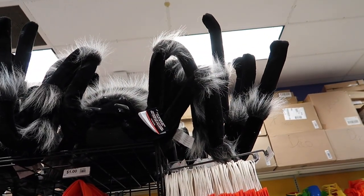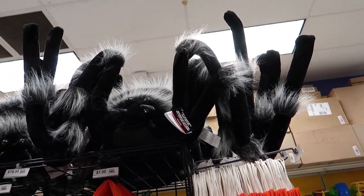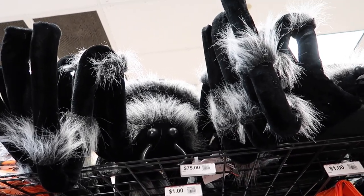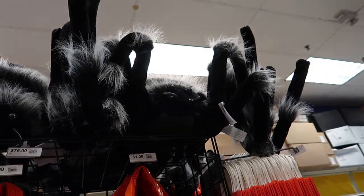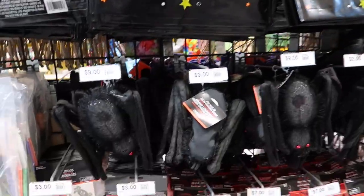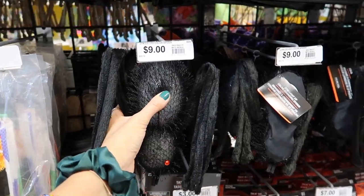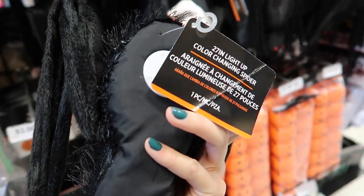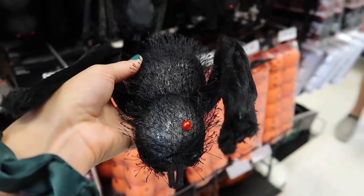Whoa. These spiders, 7.5 feet with light up eyes. Looks like they're $75. They are adorable. Very sizable, obviously. It's almost giving me the heebie-jeebies, and I like spiders. Speaking of spiders too, they got these really creepy ones here. I don't know if any of the light up things are gonna work, but I guess they change colors. This one's missing an eye.